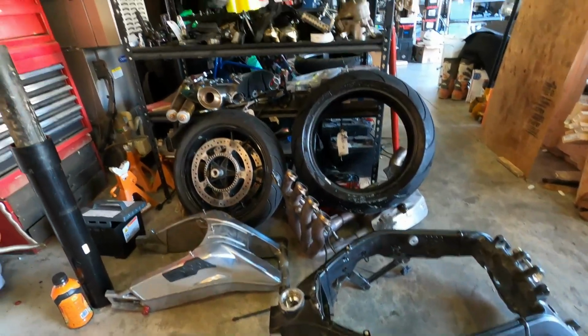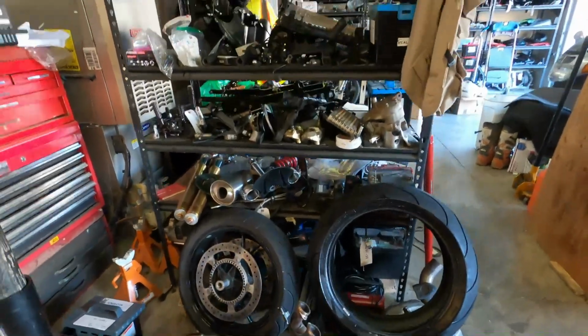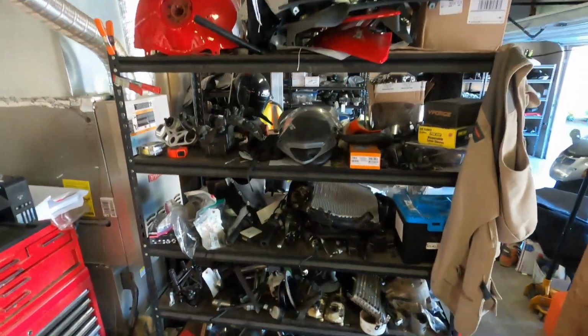Well guys, that's it. It's all of the parts. Bike's totally torn down. This is the rear wheel.